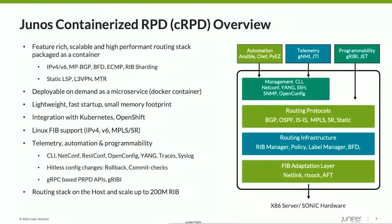With cRPD, Juniper's containerized RPD. So what is cRPD? It's Juniper's routing and management stack packaged as a container. It is feature-rich, supporting IPv4 and v6, MPBGP, L3VPN, BFD, ECMP, weighted ECMP, and RIB sharding for faster BGP convergence.